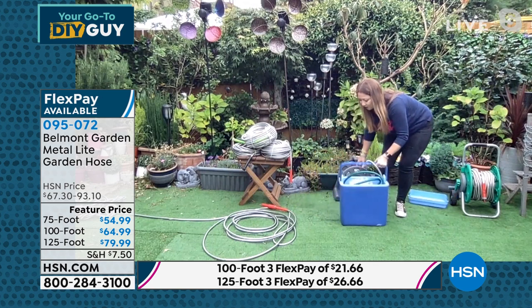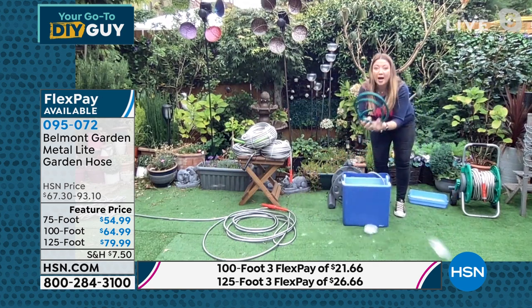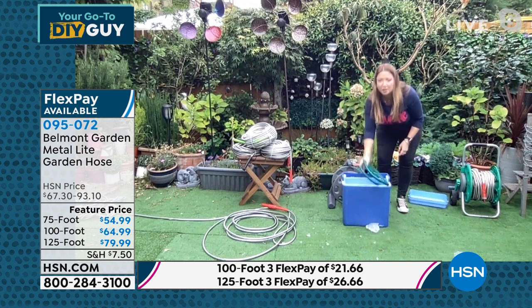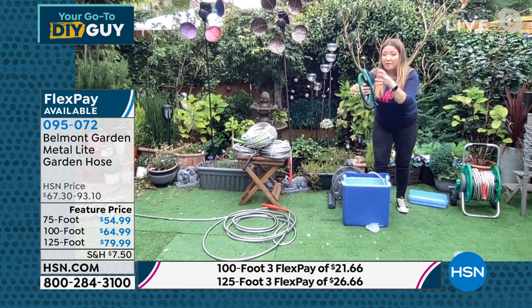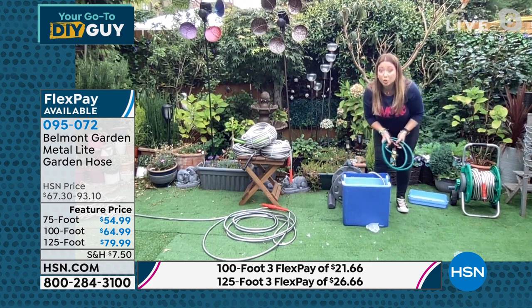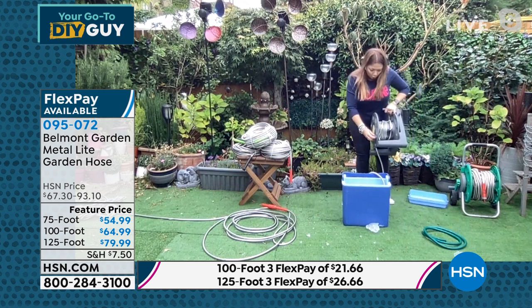Now, I've got a chamber full of ice here, an ice chest. Now, we all know a lot of ice. What happens to the normal hoses when they get frozen in the winter? They crack, they split, they freeze and they become totally useless. Yes. Belmont Garden thought of that, and they know you need a hose all year round.